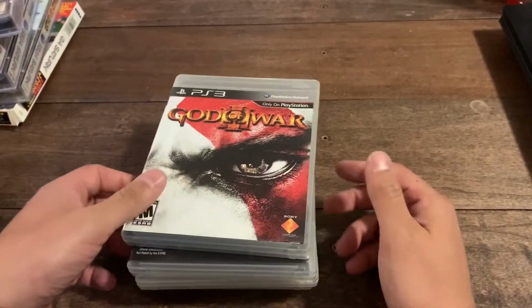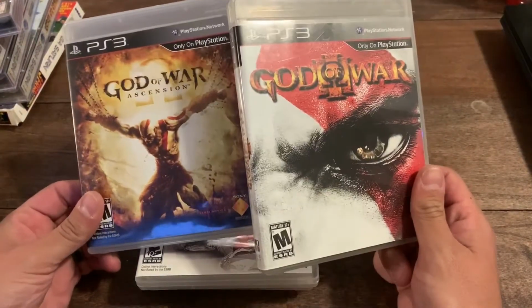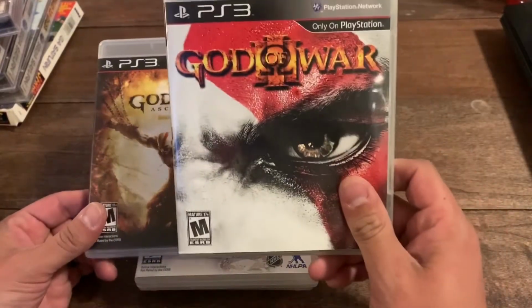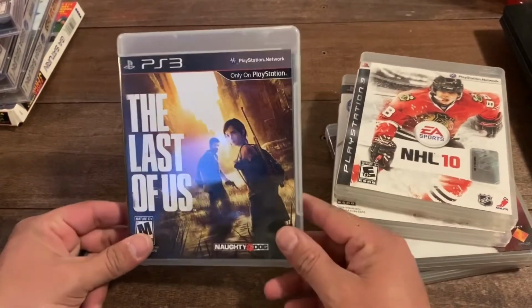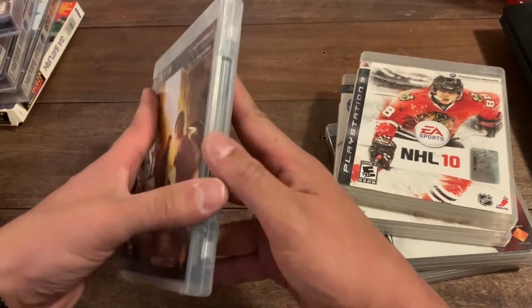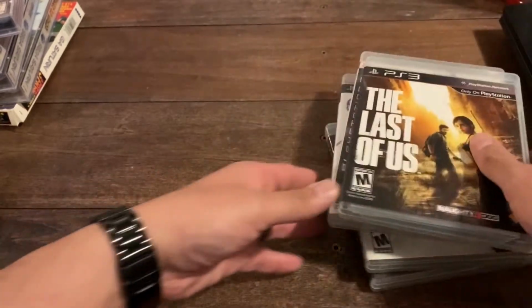Alright. Let's jump to PS3. PS3 wise, we have God of War games. Absolutely love these games. Never played Ascension, but this one was one of my favorite games of all time. NHL 14, NHL 10, and then The Last of Us, which is another great game. Super excited for the sequel. Hopefully it comes out on time. And same thing, all the PS3 games are complete as well.